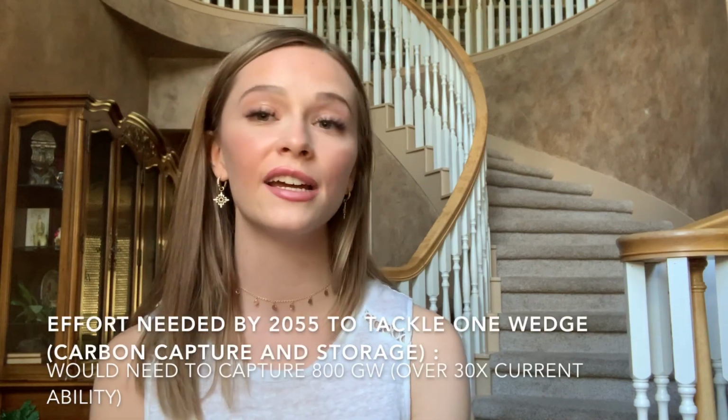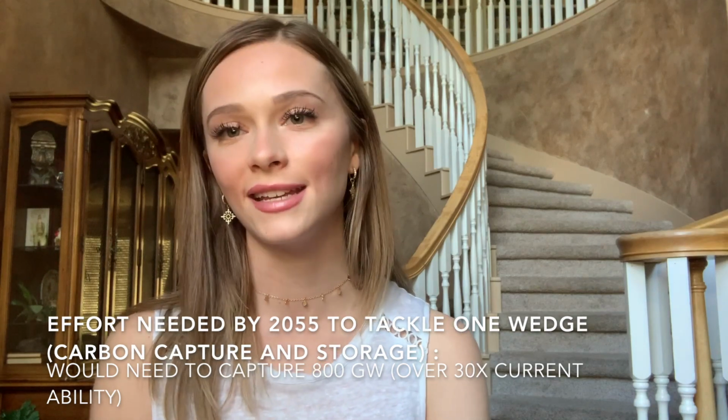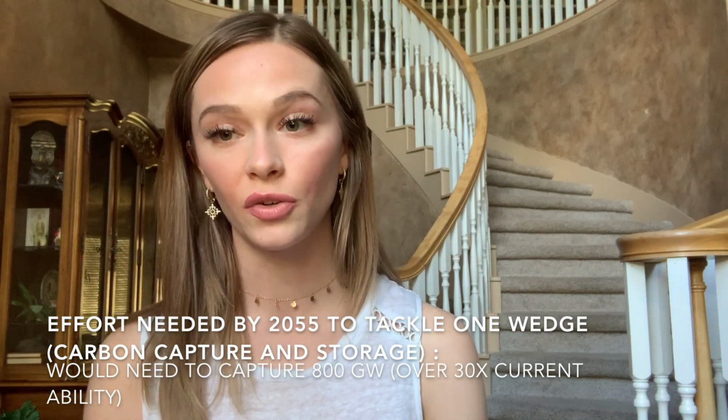So another climate stabilization wedge, another triangle that has the potential to reduce 25 gigatons, is power from carbon capture and storage. We would have to capture 800 gigawatts, which is over 30 times our current capacity of carbon capture and storage. So the technology might still have to be developed for things like this, and it raises a lot of questions.